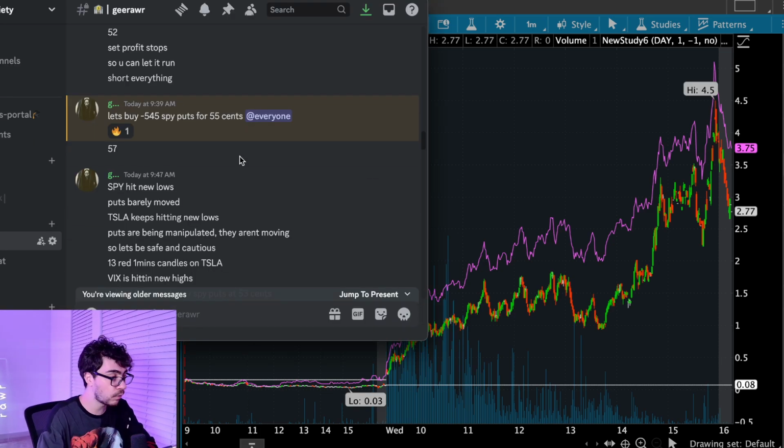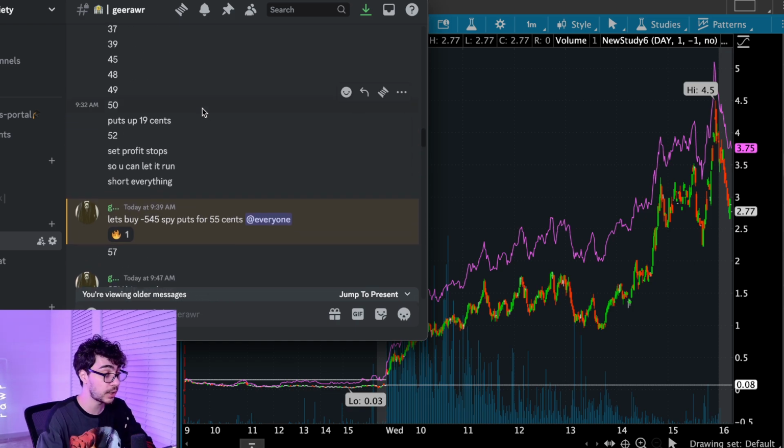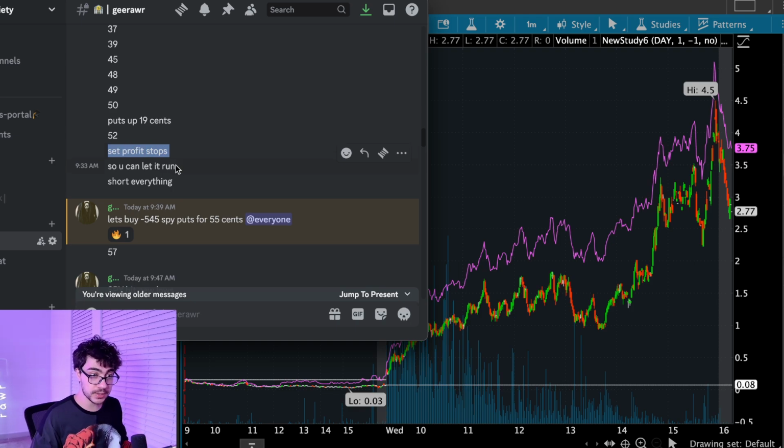Everything is alerted in real time. And then in between, you're going to see market analysis. And then in terms of the options trading alert system we have, when to set the profit stops. We don't use stop losses. The contracts we're buying are so cheap. We just let them expire worthless. They're so low risk. We just let them go to zero if it doesn't work out. And they can always come back to life and go in the money later on throughout the day.